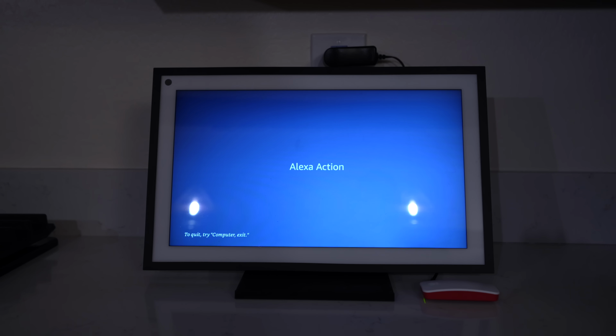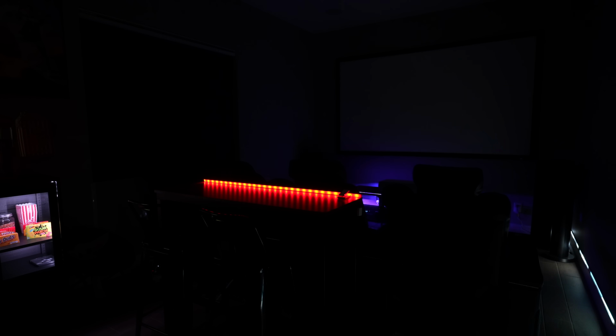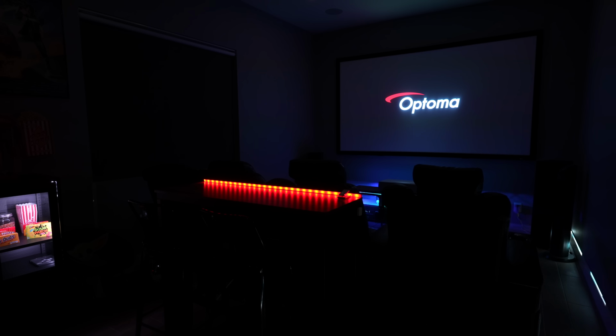Do you want to watch a movie in the theater room right now? If I say yes, it will turn everything on to get ready to watch something. It's been great to help us watch a show before it gets too late at night.